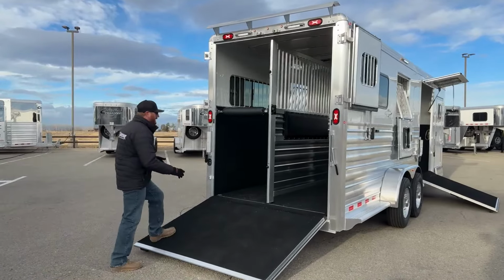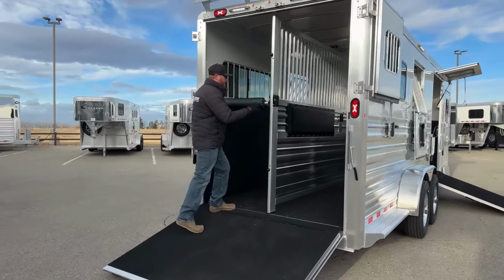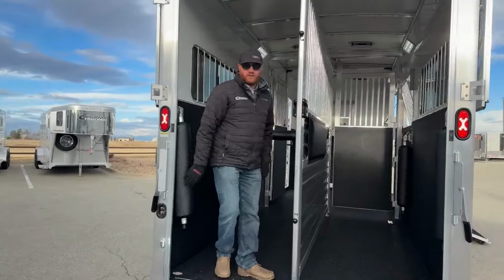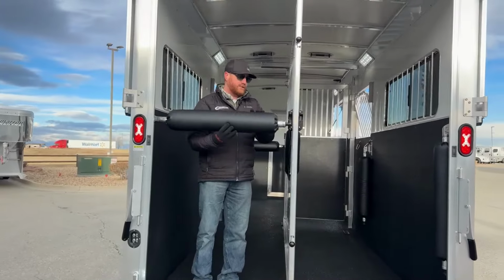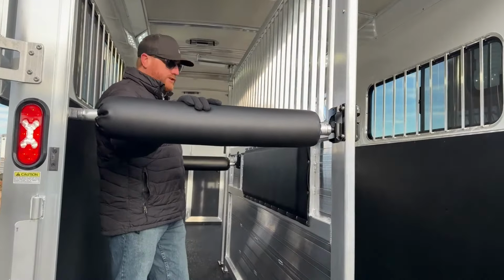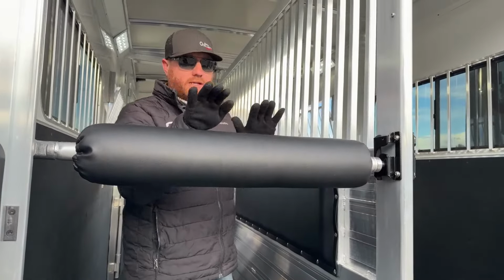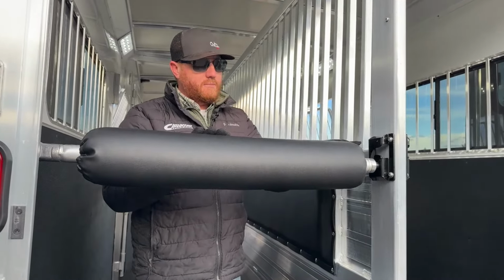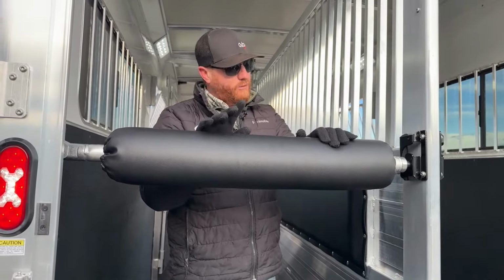Okay, now as we go in, I want you to pay attention, because this butt bar here, again, is 7'10" tall. So we know you're going to put some big horses on here. Over the last couple of years, we started noticing we might get a trailer coming in where this bar, with the pad, you don't really notice it as much, but the bar might have a little bow to it. And we're like, what the heck?